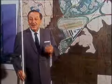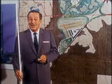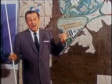And now your host, Walt Disney. Here in Florida, we have something special we never enjoyed at Disneyland. The blessing of size. There's enough land here to hold all the ideas and plans we could possibly imagine.